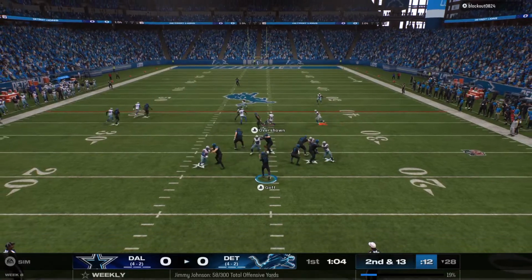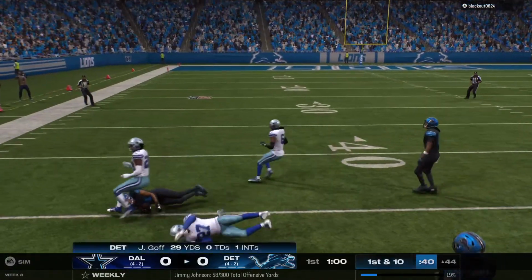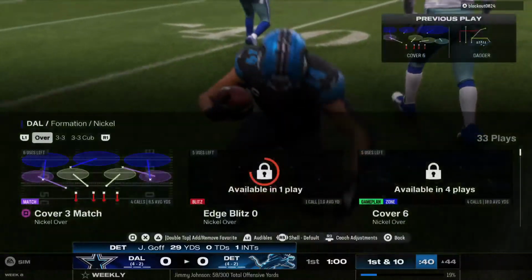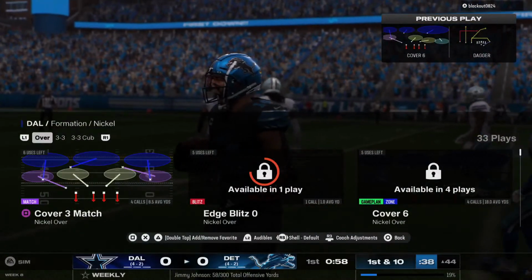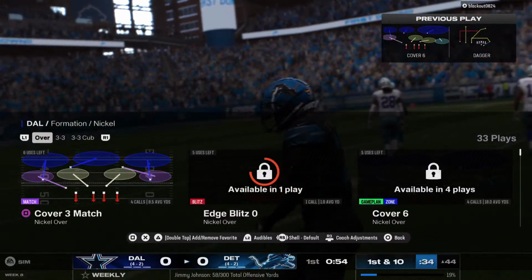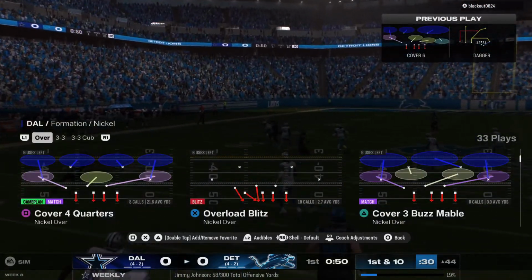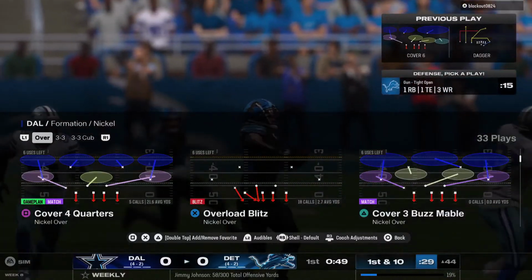Now it's gone. And that's to Amon-Ra St. Brown. And they're going to have this across midfield and inside the 45. That one covers 29 yards. 1st down. And that's how you shake off the interception you threw on the opening drive. Come back and throw another strike and gain nice yardage.